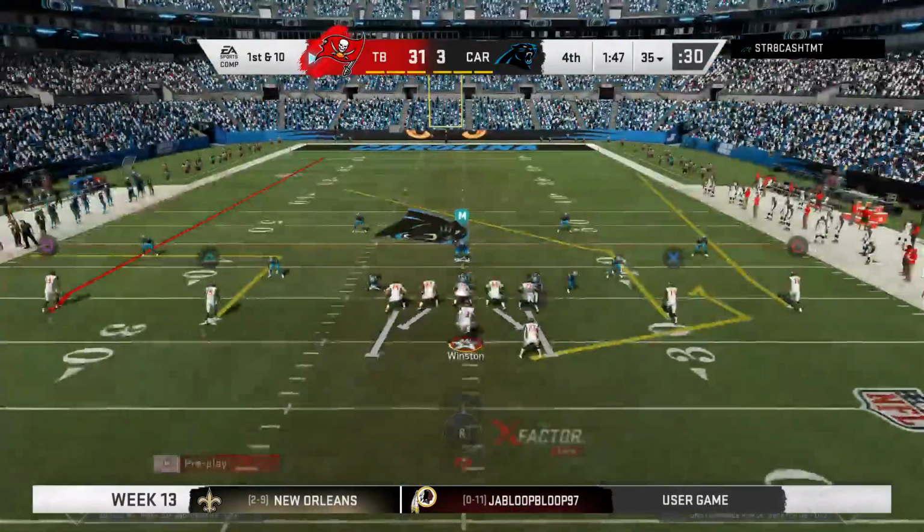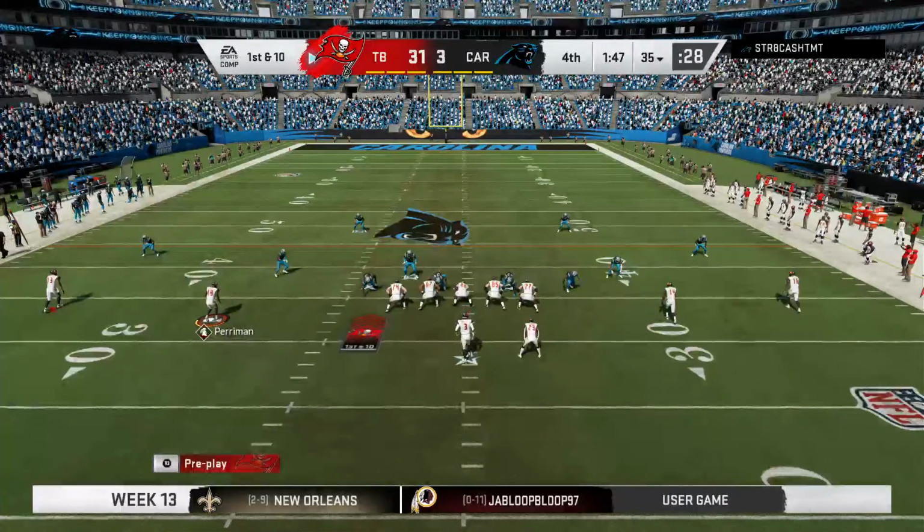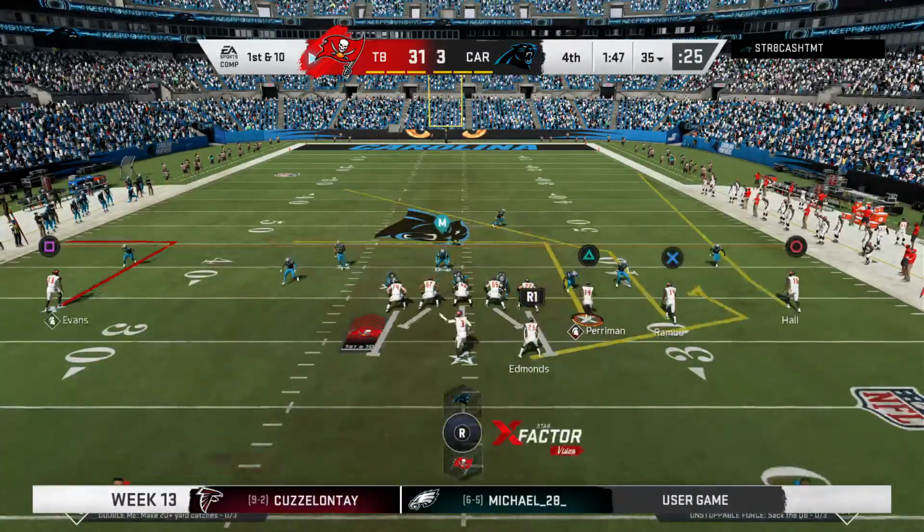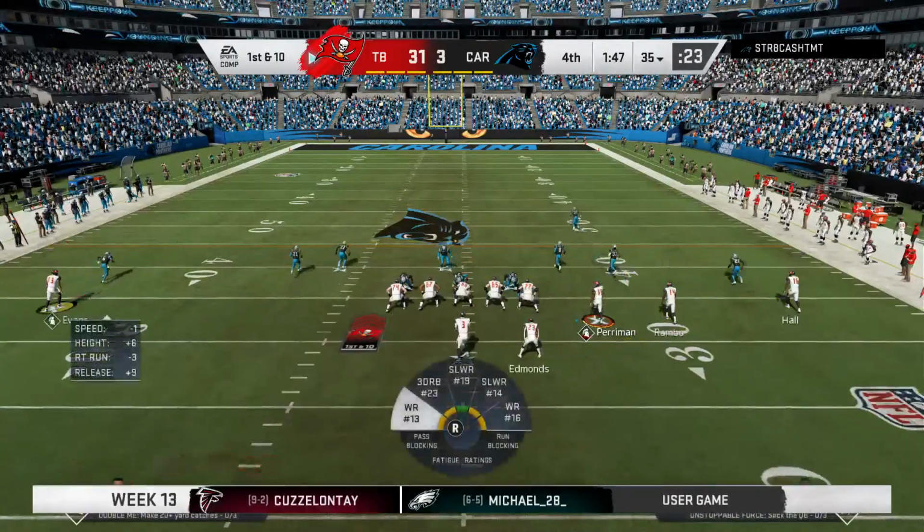The Bucs offense set to begin their next possession, and this game comfortably in hand. The scoreboard speaks for itself, but you still got your starting quarterback out there. When do you go to the backup? Let him get some time.